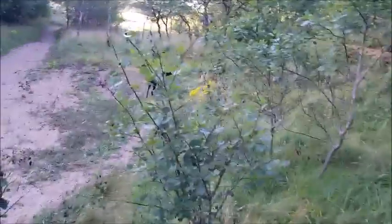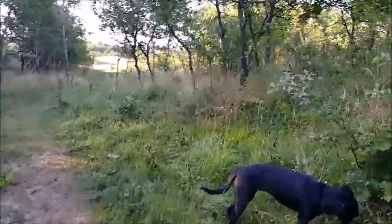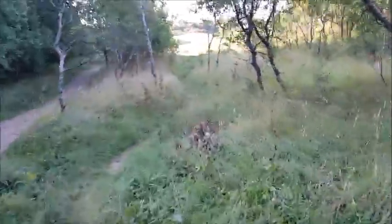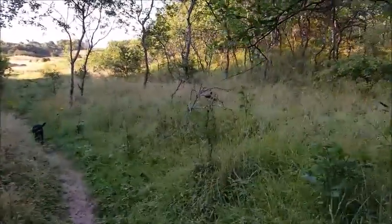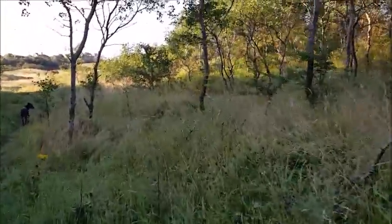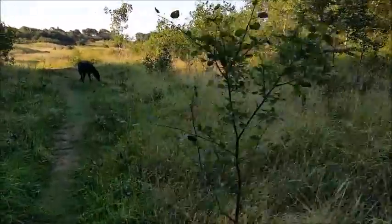There's a show in the UK, I'm not sure if it's worldwide, called Time Team, where they send in a load of archaeologists to dig up land and try and find archaeological sites. And Kenvig Nature Reserve was one of those sites. They came and dug it up and found settlements from hundreds of years ago. So that's pretty interesting.